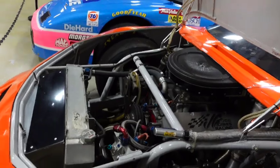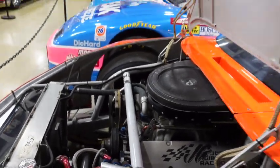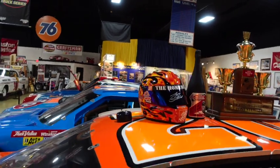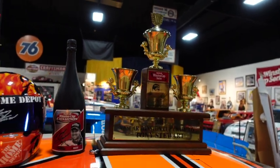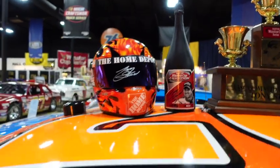So when he drove, he was my favorite driver. There's an autographed helmet. There's his 2002 Winston Cup Championship trophy. Even a nice big bottle of wine or champagne.